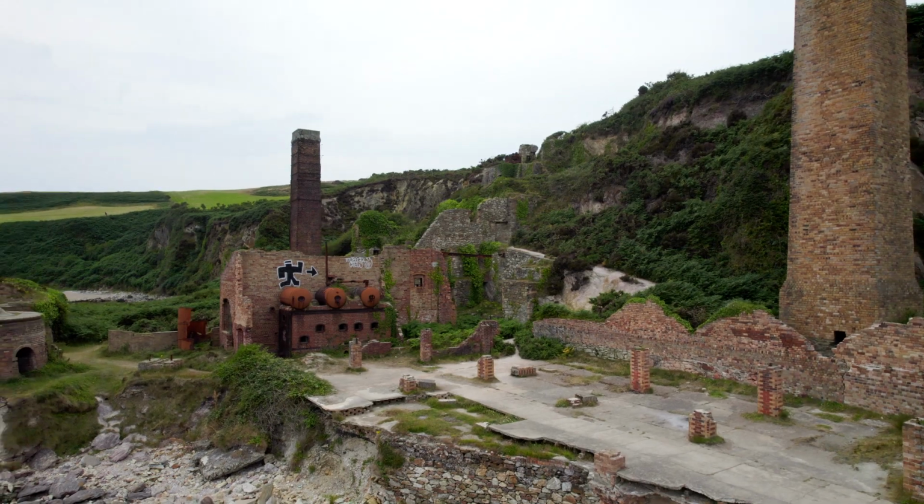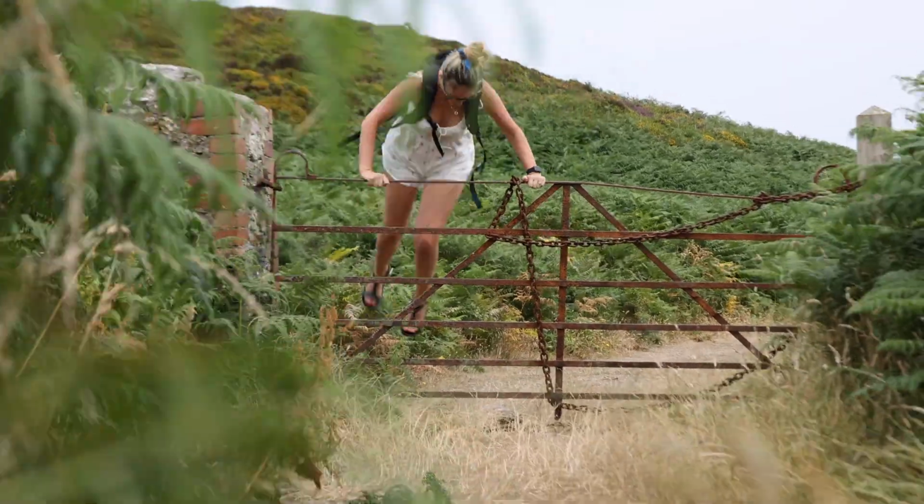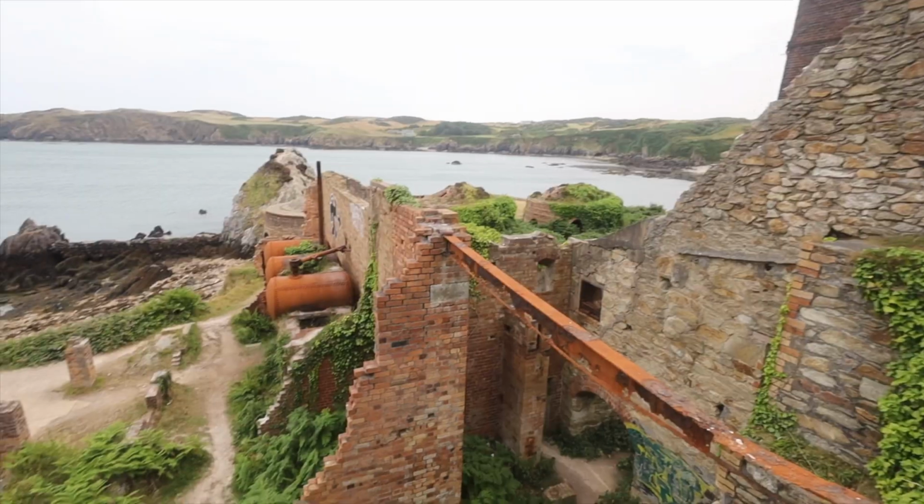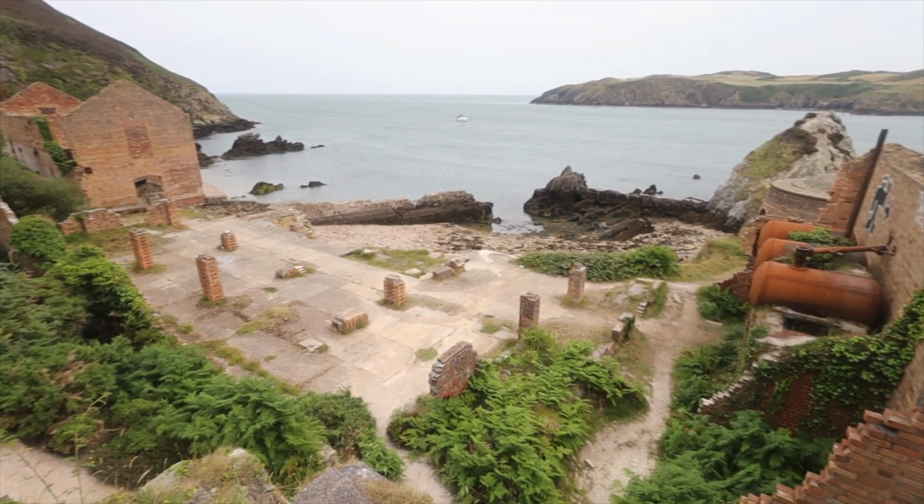Although the factory is now derelict, it's been left available for the public to explore, and after a short 20-minute walk down to the waterfront, you'll find yourself in a stunning and peaceful corner of Anglesey.